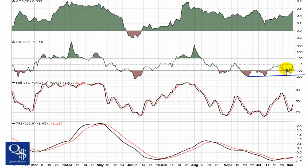CCI, it's held its way back above negative 100. Had itself a little bit of an uptrend. This time didn't even dip back down as far. That's a pretty nice look to the CCI. You want to see it hold over negative 100. You can see here, tough time holding through zero, so we're going to want to see this make a break through zero. That'll be a big factor in this chart.